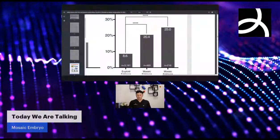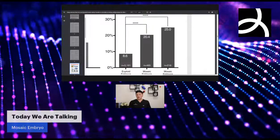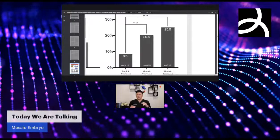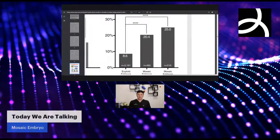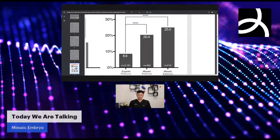It does go up quite a bit with these mosaic embryos. You're now looking at over double, 20.4%. And then if it was the whole chromosome, it's 25%. So a further increase. And again, all of those are statistically significantly different from the euploid embryos.